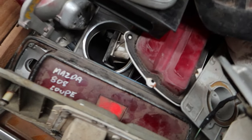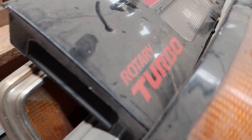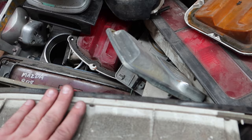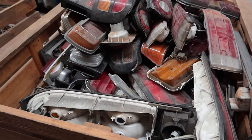Alright, and here is the tail light section. A lot of old rotary. There you can see 808. Here you go, series 5. I'm not too sure. I'm not too good with my older RX7s or Mazdas, but I'm pretty sure he said if you dig deep enough, you'll find a set of Series 6 tail lights in here. So that's what I'm gonna do.